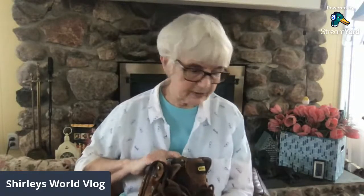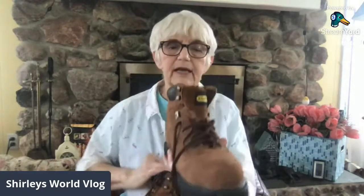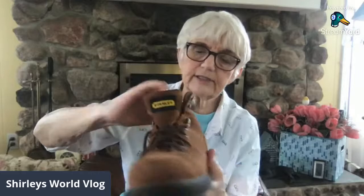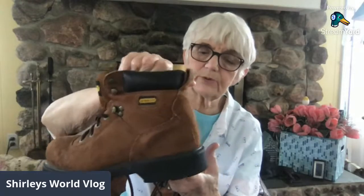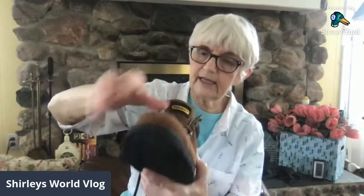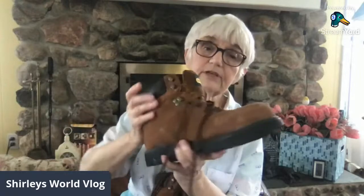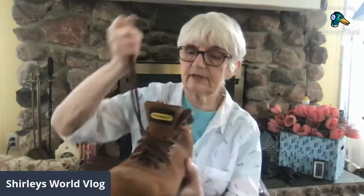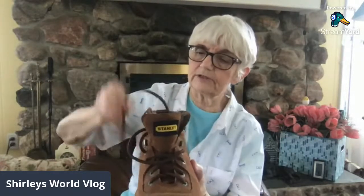Now we have a lot of jeans here. Also in the men's department, let me show you the shoes I got. The only pair of shoes I got were these big work boots. And they're by Stanley. You know that they make tools. So I did look these up, and I should be able to get $30 for these. They're in really good condition. And they have a steel toe. But they're only a size 7.